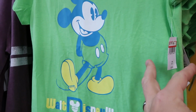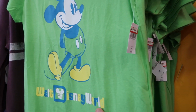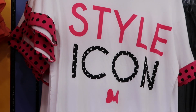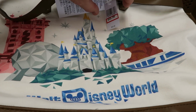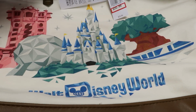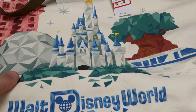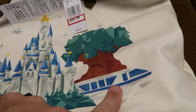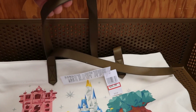They have a women's V-neck with a classic Mickey right here for Walt Disney World for $19.99. That was originally $29.99. I also really like the style icon Minnie right here with the bows. For $20.99, this tote bag was originally $29.99, but how amazing is this? With the Walt Disney World logo, you have Spaceship Earth, the Cinderella Castle, the monorail. You got everything on here for only $21. It has a nice leather strap as well.